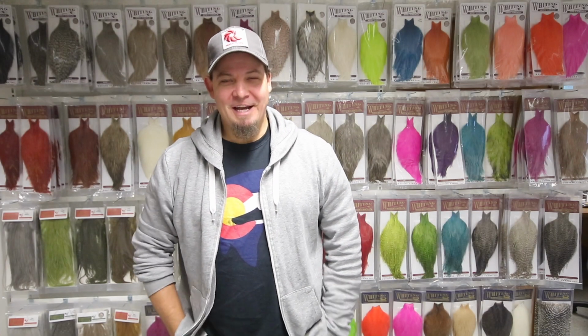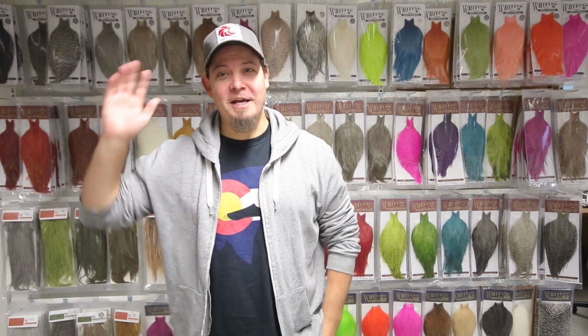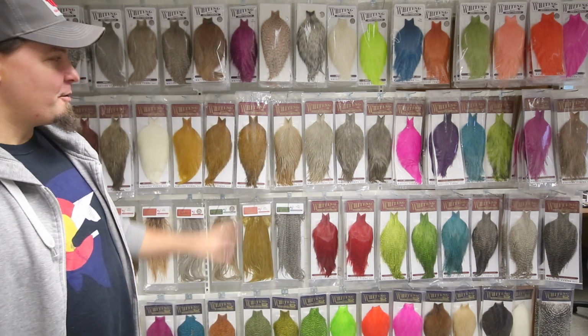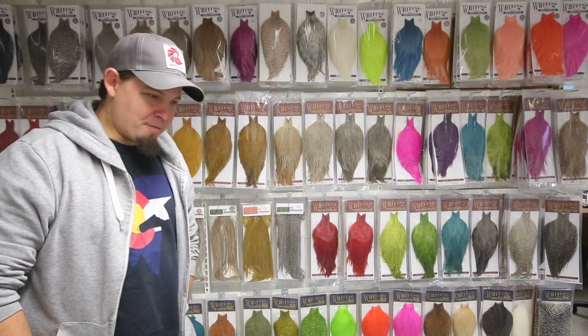Hello there everyone. I just wanted to show you that the shop is more than just a web shop. We really have a cool looking showroom that has a lot of different stuff. For instance, this is our Whiting wall. What we have on here is not the complete selection of Whiting capes, but it's a section of them.